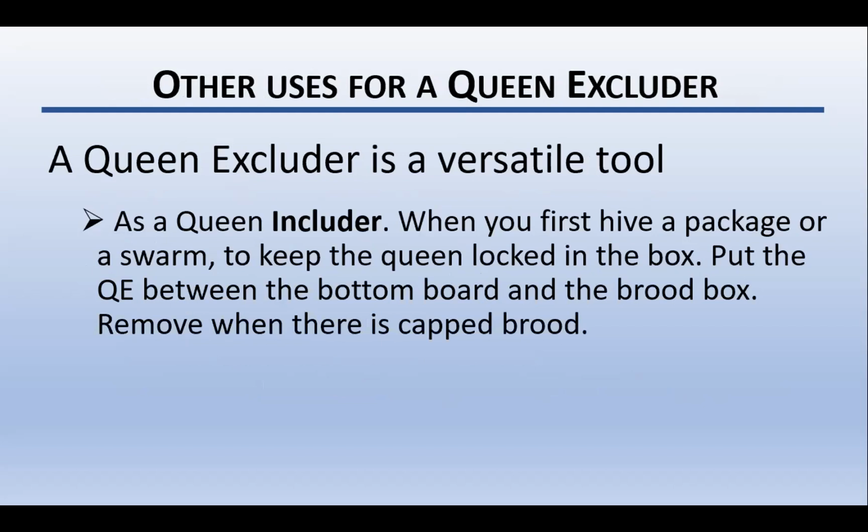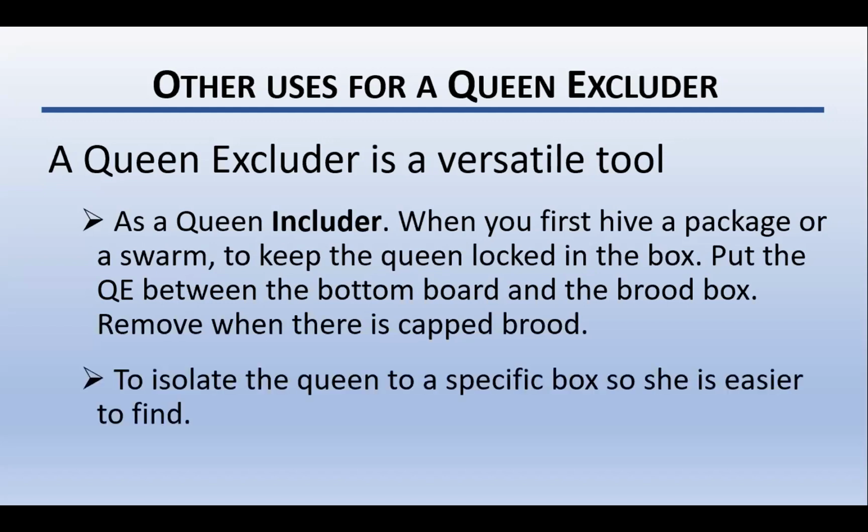You can't leave it on indefinitely, because the queen excluder will also trap drones. And to be honest, some queens are small enough to sometimes get through it, but most of them can't. You can also use it to isolate the queen to a specific box, so she's easier to find later when you need to find her.